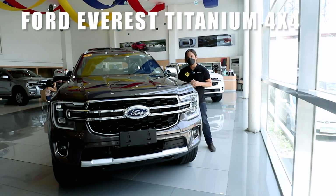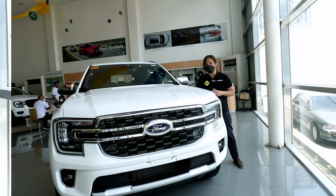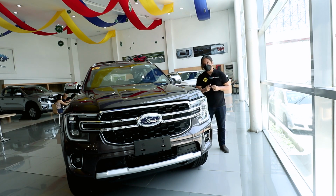This is the Ford Everest Titanium 4x4, and this is the Ford Everest Titanium 4x2. In this video, we'll talk about the differences between the two variants, so you'll know which one is right for you. So which one is worth your money? Let's find out.